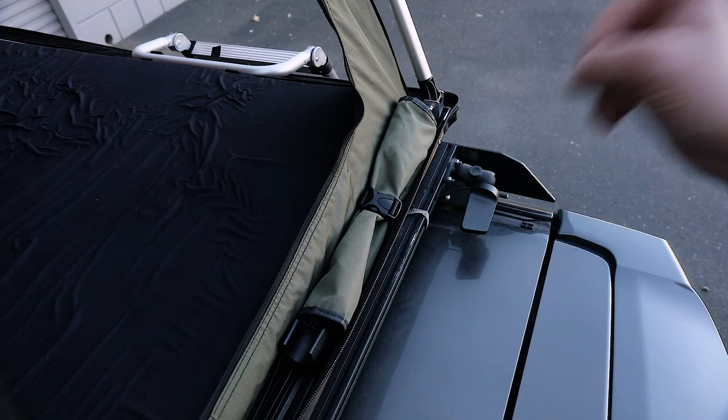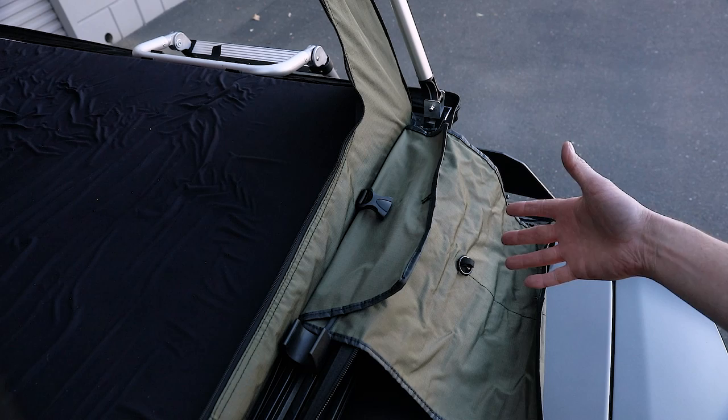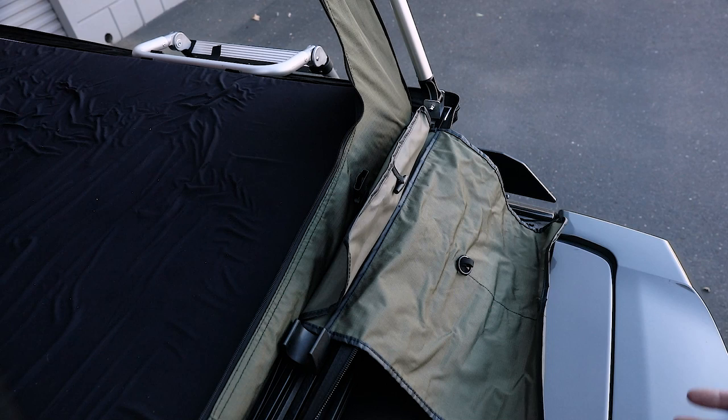Feature number six, we have the boot bags. So the cool thing about the boot bags is you have two of them. You have one on the passenger side and one on the driver's side, and they buckle when they roll shut like that. It's pretty cool. The only downside about the boot bags is they're not gonna fit like a size 13 Timberland boot.